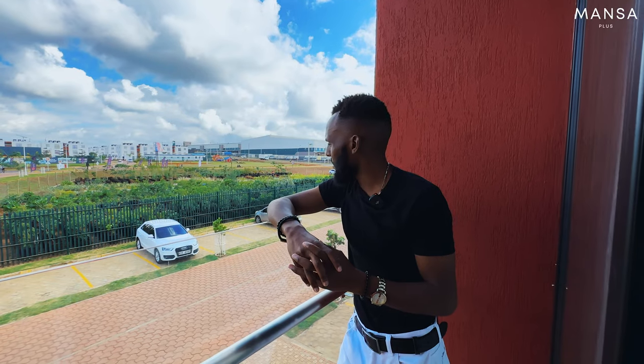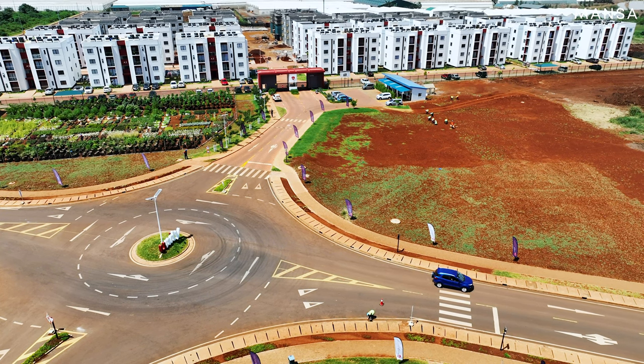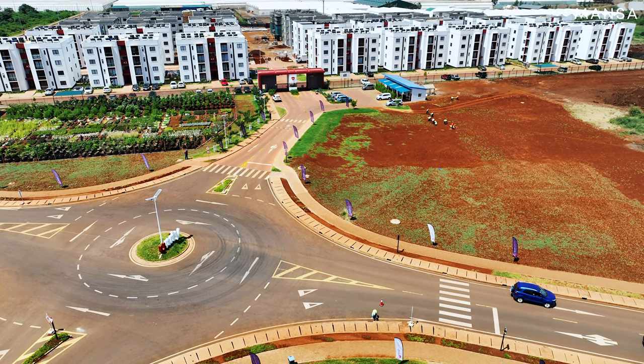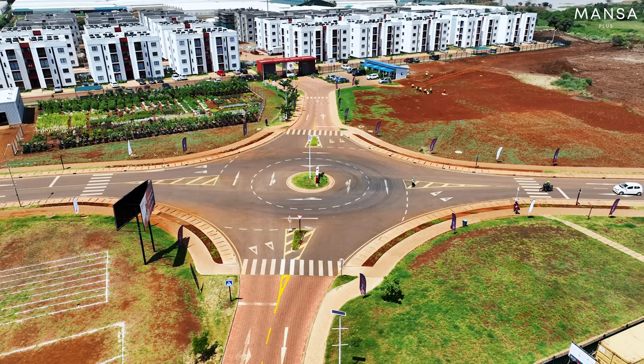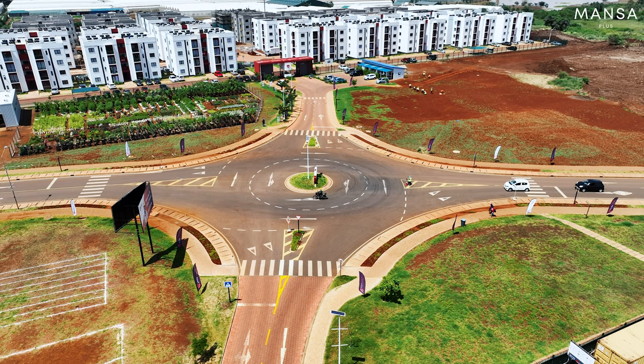Because there's a speed limit also within Tatu City. One thing I like about this place is the speed limit, and the fact that they insist at the gate: maintain 40 kilometers for driving. That's very good because the roads are very good.